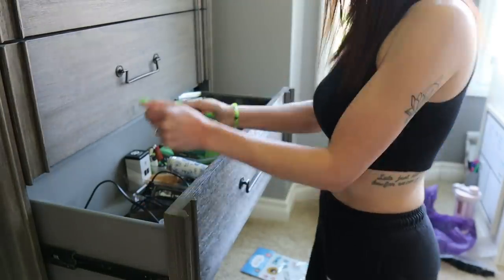I needed jars. I'm so excited. All right, let's get this emptied out.